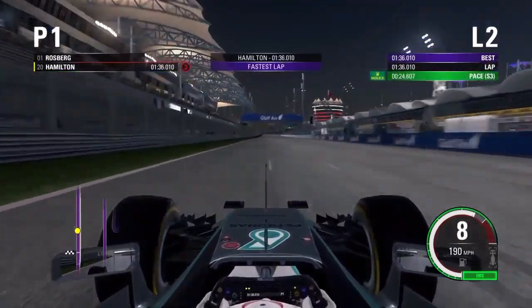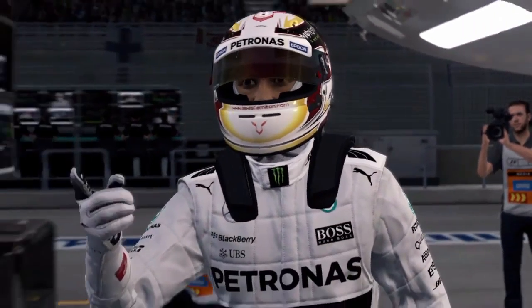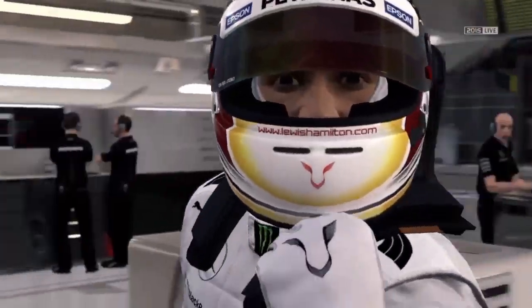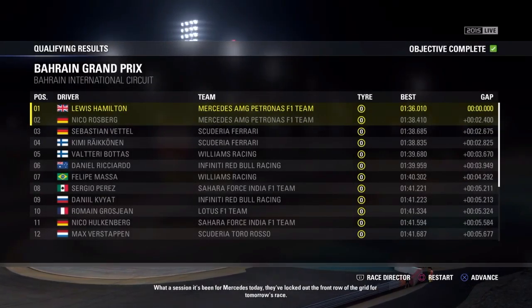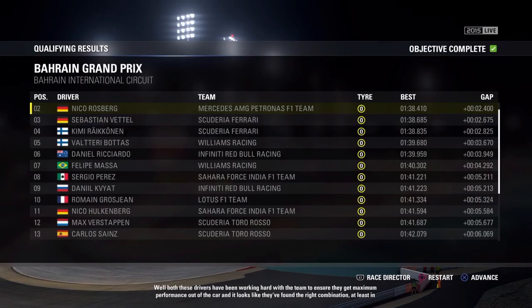And fastest lap, 1:38. Bring on the race. Well done, Hamilton. You can celebrate with your engineers today, because you did a great job. We've got Nico Rosberg in second. Well, both these drivers have been working hard with the team to ensure they get maximum performance out of the car, and it looks like they've found the right combination.